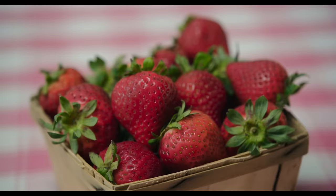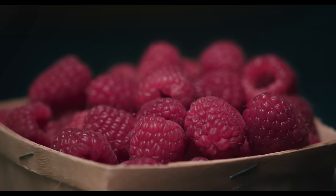I know when I grew up, the fruit business was very seasonal. Strawberries were in strawberry season, blueberries were in blueberry season, raspberries were in raspberry season. You didn't see them till the next year. With the worldwide production and transportation, you have strawberries, blueberries, raspberries year-round.